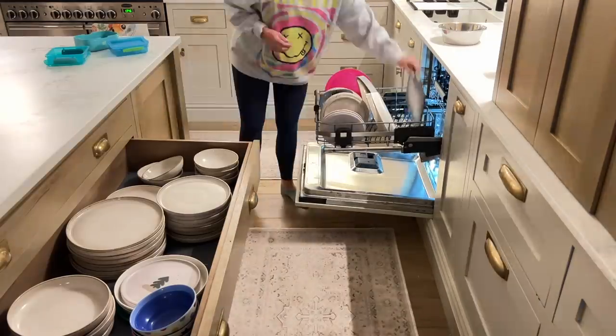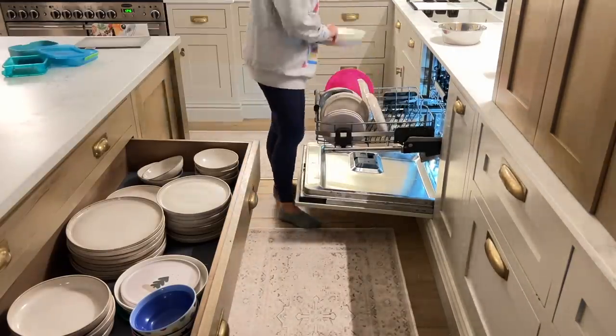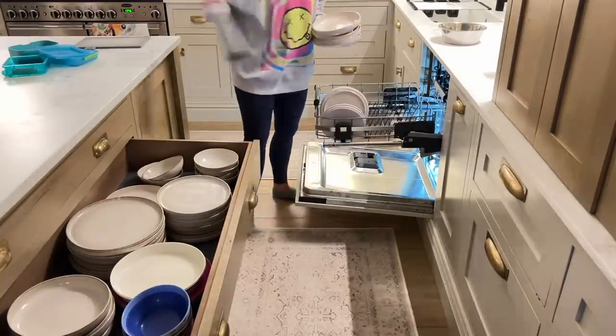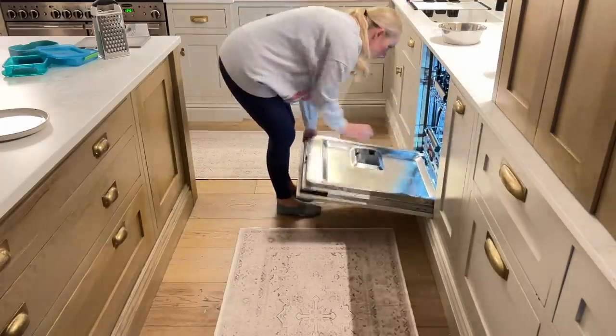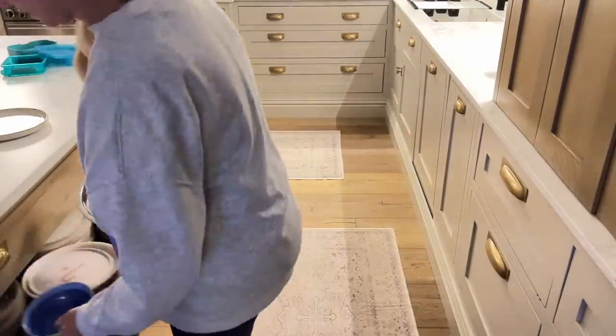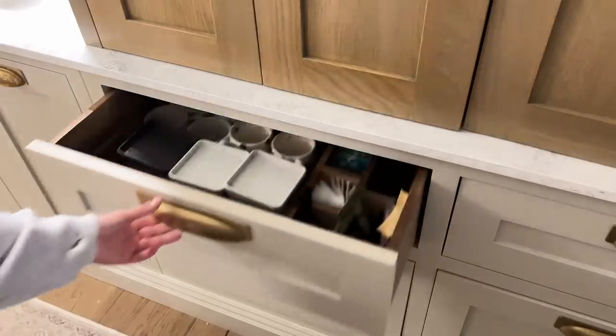I actually get quite a few questions about our dishwasher lifting up like that. It's called a comfort lift, and it was so handy when the kids were little. I really do like it. Little things like that that just help your back are so welcomed first thing in the morning.